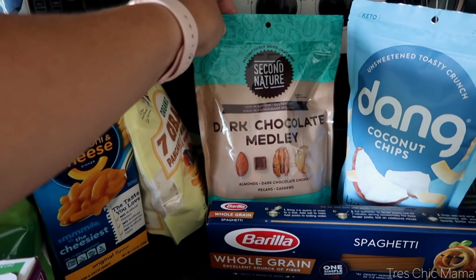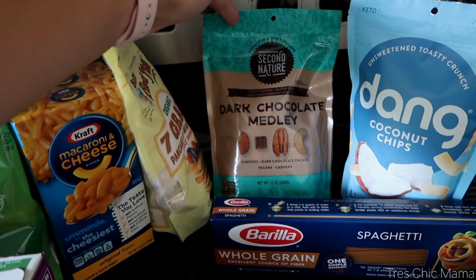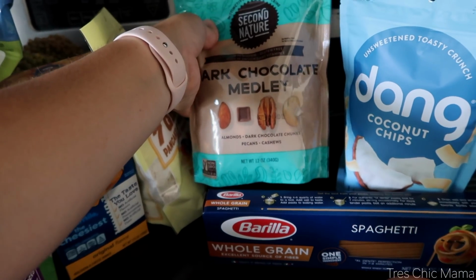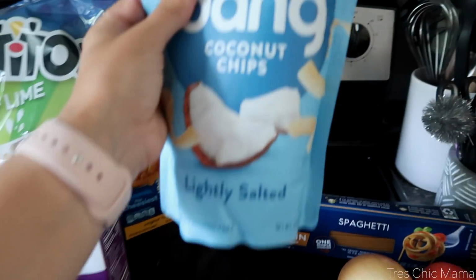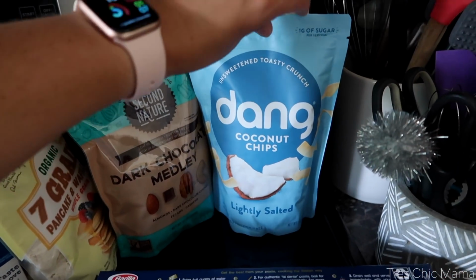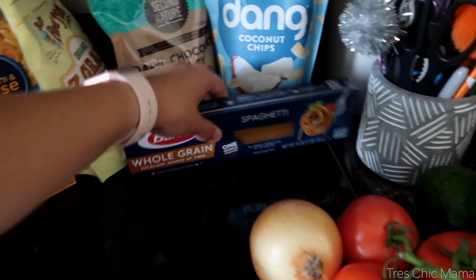My favorite trail mix of all time is this Second Nature dark chocolate medley. It is just so addicting and so good, but I really have to ration it because I'll eat the whole bag. It's horrible, but it's so delicious. Almonds, dark chocolate chunks, pecans, and cashews. Sydney wanted these coconut chips, so we will give those a go. We've tried the mango ones, and they were okay, but I think the regular is gonna be great. Some spaghetti for the pantry, whole grain spaghetti.